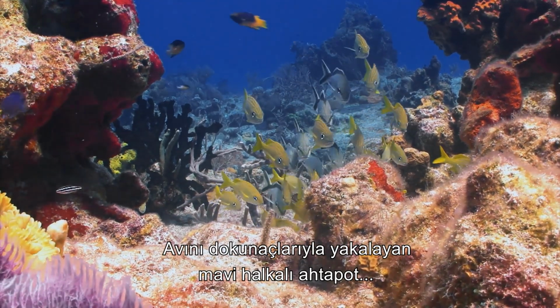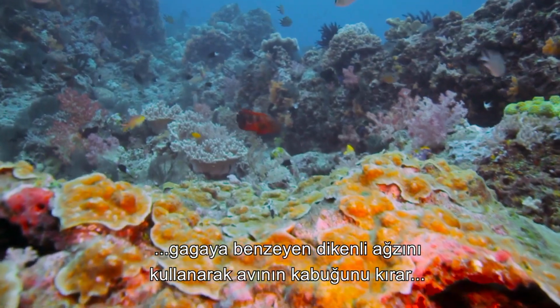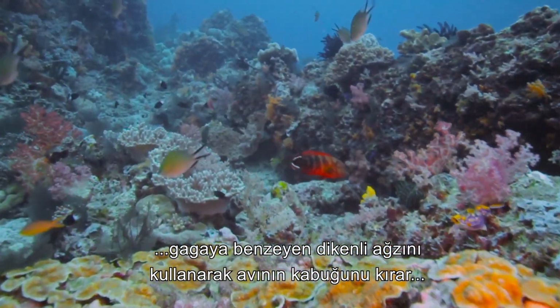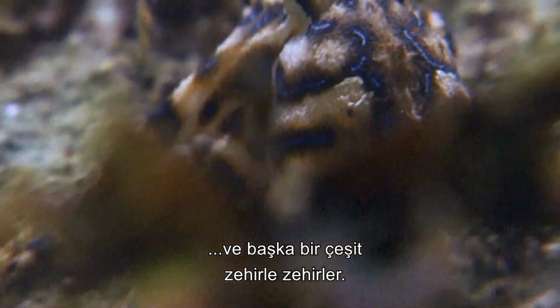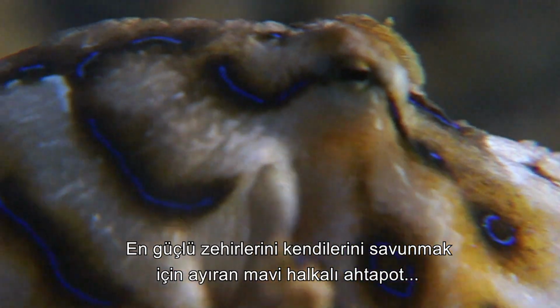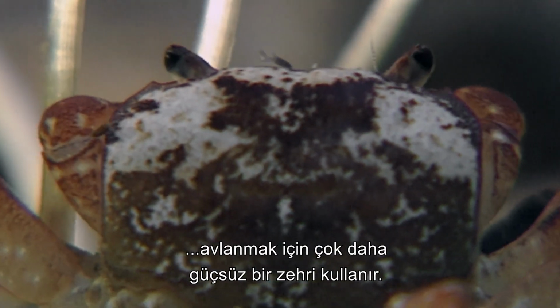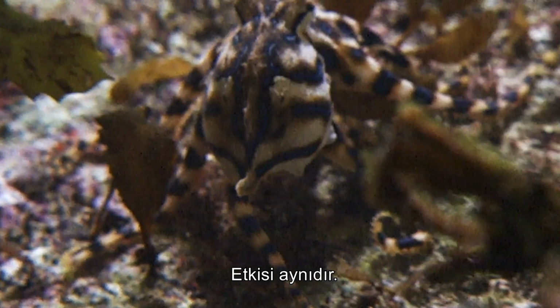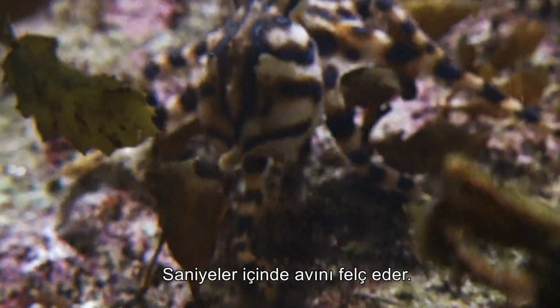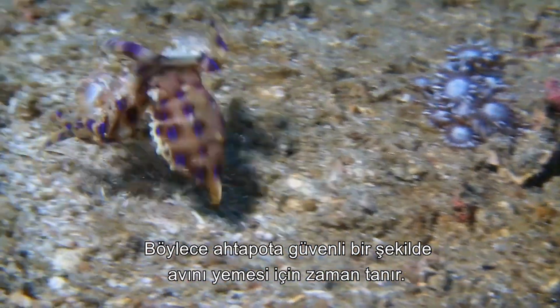Seizing prey with its tentacles, the blue-ringed octopus uses its horny beak-like mouth to puncture through the crustacean's exoskeleton and deliver a different kind of venom. Reserving their most potent venom for self-defense, blue rings administer a less potent toxin in hunting. The effect is the same, paralyzing the victim in seconds and allowing the octopus to safely consume its quarry.